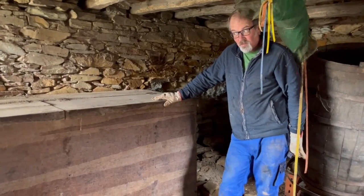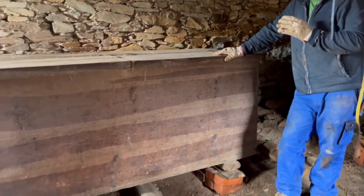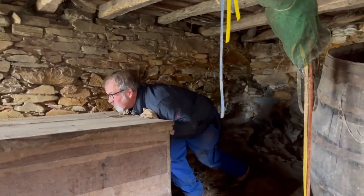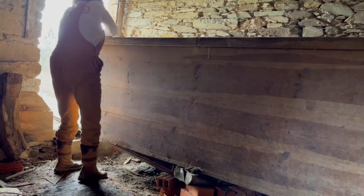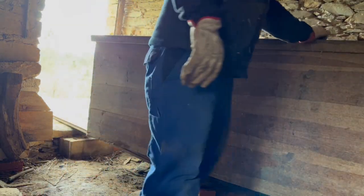So the idea is I'm going to push this out, slide it on its current supports onto the planks we've got that lead out the doorway. Push. I'll keep. Well, we both push then. Yep.